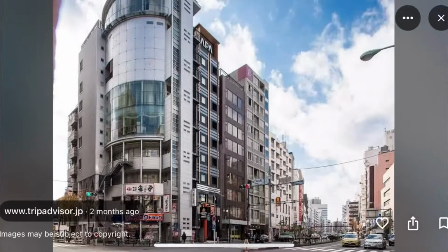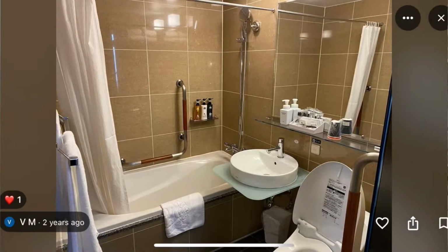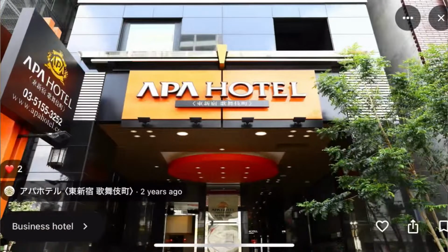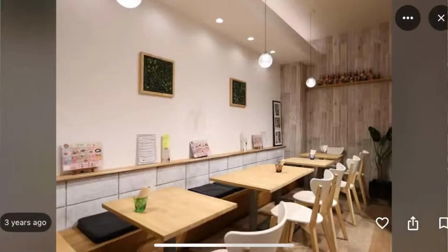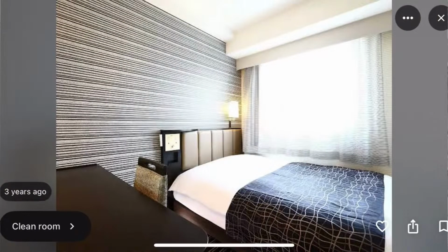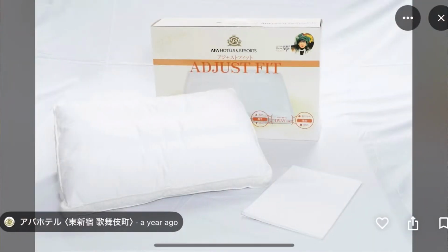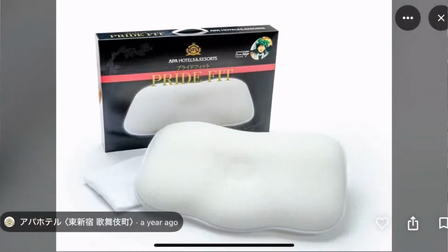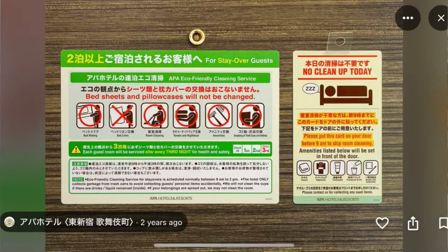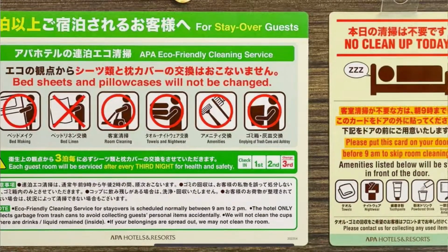I believe it's renovated, so everything looks sort of retro. The bathroom, the tiles and the bathtub look retro, but it's cheaper by about $8 than the one across the street from it. You see, basically, Appa Hotel, their rooms are small, but for cost performance, they're new but small. They don't change the sheets to save money, which is also why it's a little bit cheaper. They really find ways to economize.